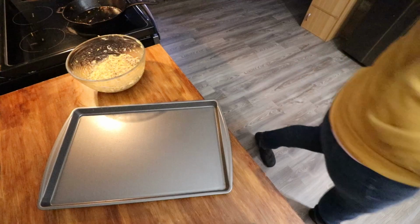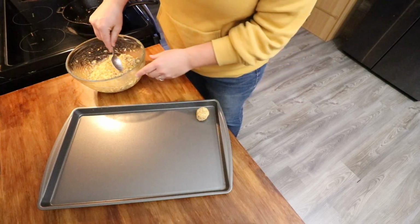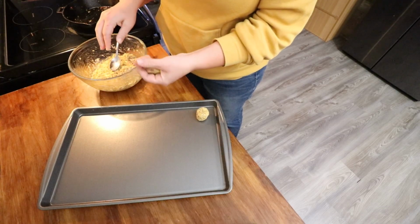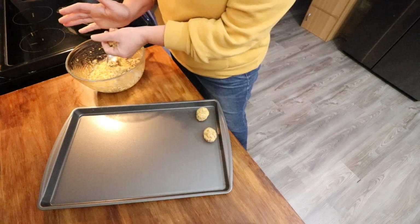Let me get a spoon or something. Whatever bite-sized pieces you want. There we go. Just like making little meatballs.